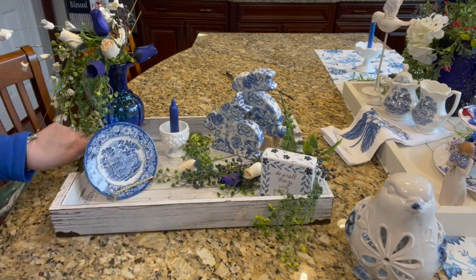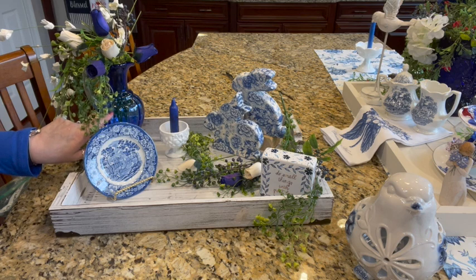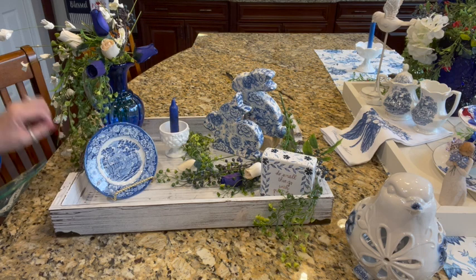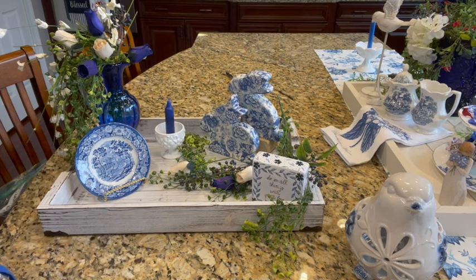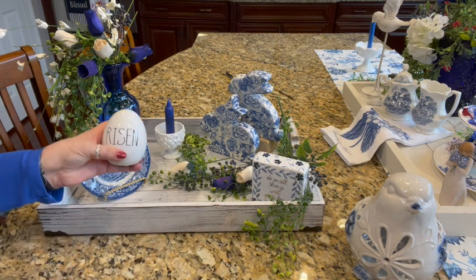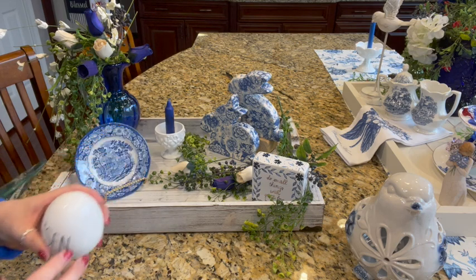This is this beautiful, beautiful, beautiful Fenton vase that Amanda Thrasher got me. Is that not gorgeous, you guys? It is absolutely stunning. I love this. And that's pretty much all I'm going to do, except I thought I would add this little resin egg.